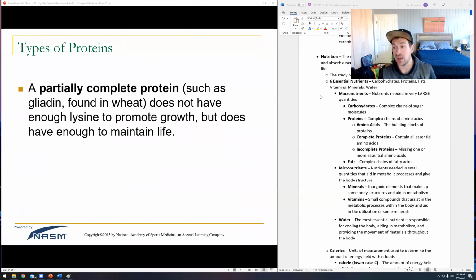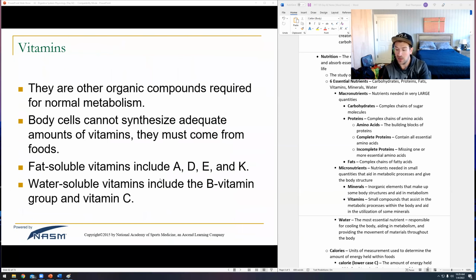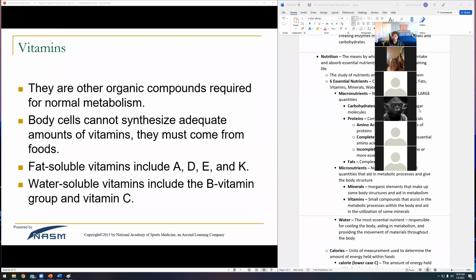And that's why you can get away with being a vegetarian. You don't necessarily have to consume animal products to get all of your amino acids. You can be a vegetarian, you can be a vegan, and still get plenty of protein and get plenty of amino acids. You just have to make sure that you're pairing them up properly.